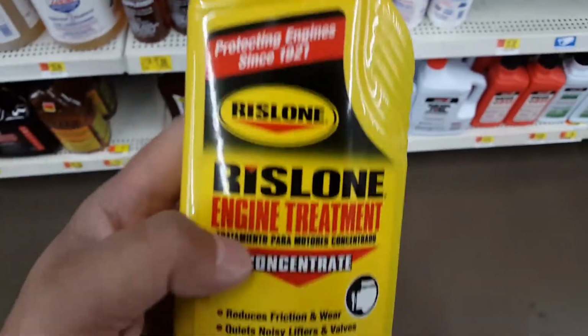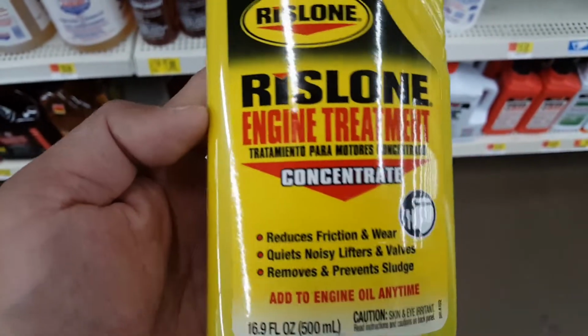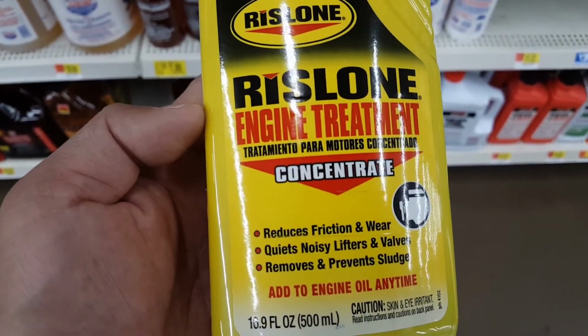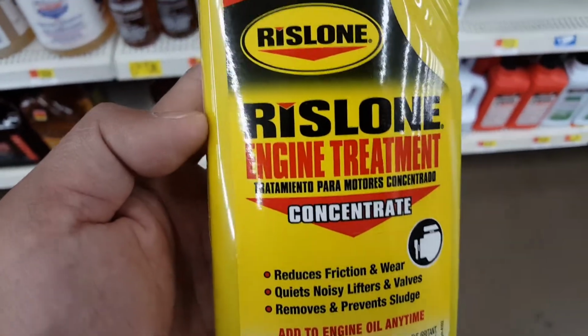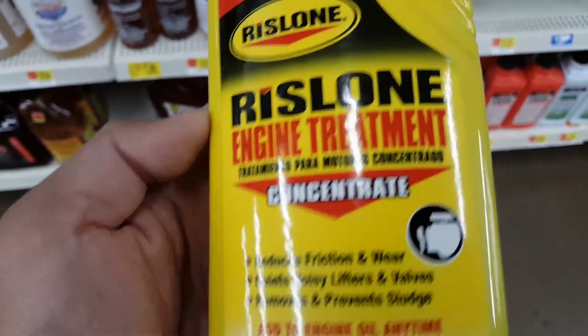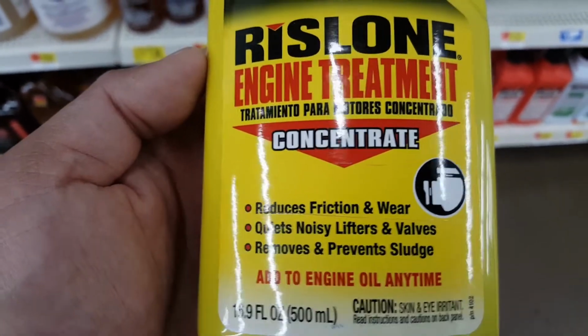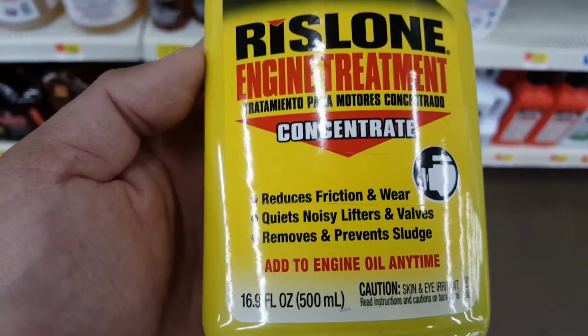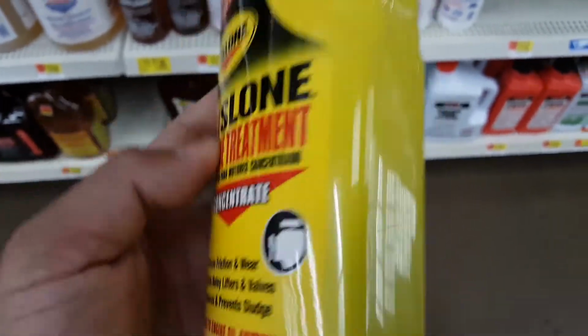Let's see what this does, huh? It's the Rislone engine treatment, and this goes for about $4. And this is the concentrate bottle, and it's supposed to reduce friction and wear, quiet noisy lifters and valves, and remove and prevent sludge in your engine.